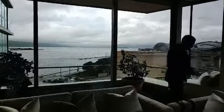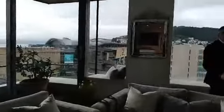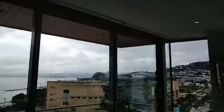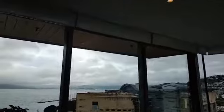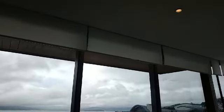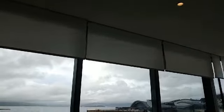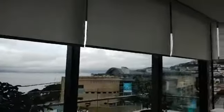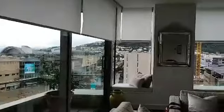Another feature this apartment's got is the blinds. So just have a look at the blinds here. There we go. We've got electric blinds here, which is just fantastic. They work really well.